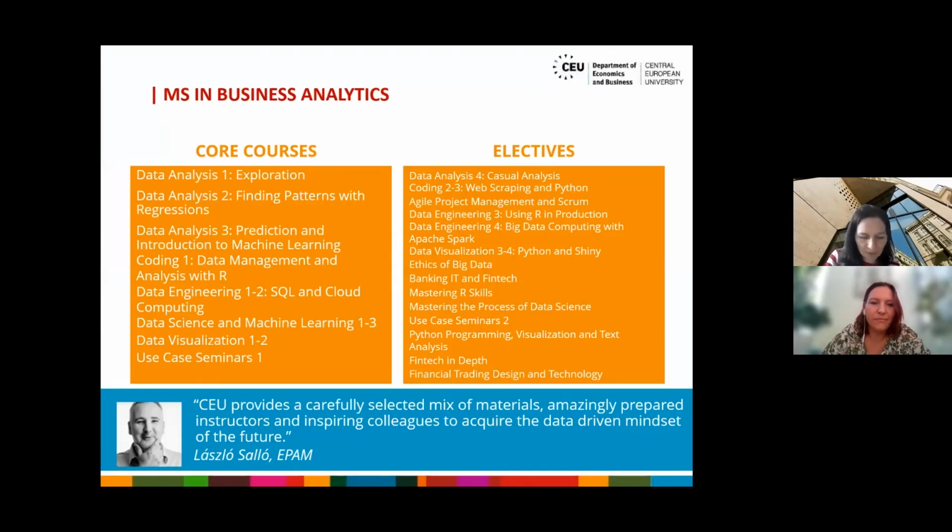Here are the courses you will learn in the program. There are core courses, mandatory courses, which are musts to take. And there are electives, which are for you to deepen your knowledge in specific fields or to get familiar with different other fields. We have cross-listed courses with different departments. For example, we offer you ethics of big data, joined with the legal department, or we offer you banking, IT, and fintech together with the finance program.